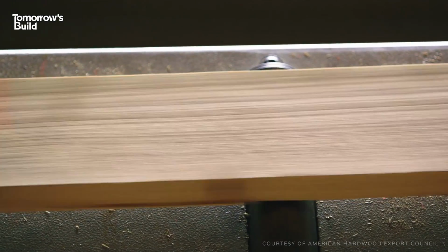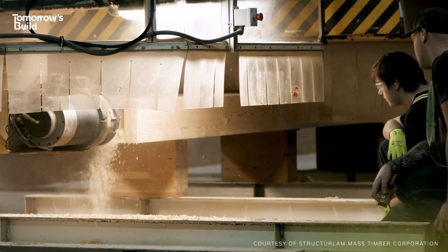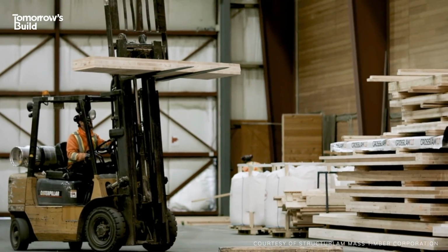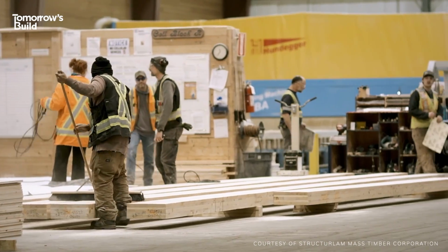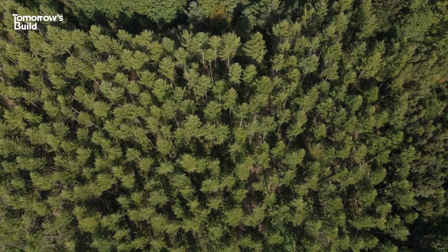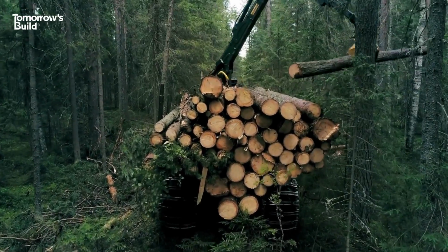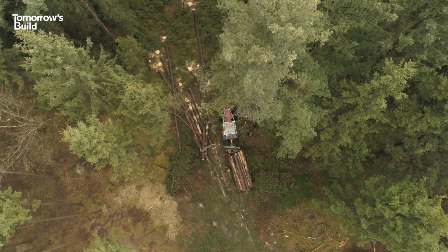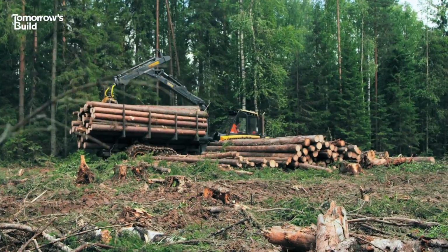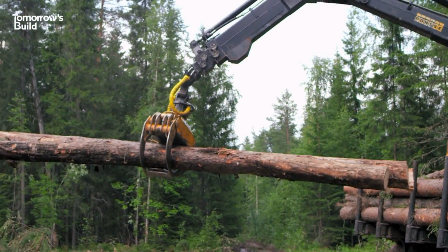Here we go. First off, wood comes from trees, and only when it's been made into planks, beams or some kind of structural element is it then known as timber. Any reputable timber construction company will now get its wood from a sustainably managed forest. This is where more trees are planted than harvested, a practice now widespread across our planet and especially in Europe.